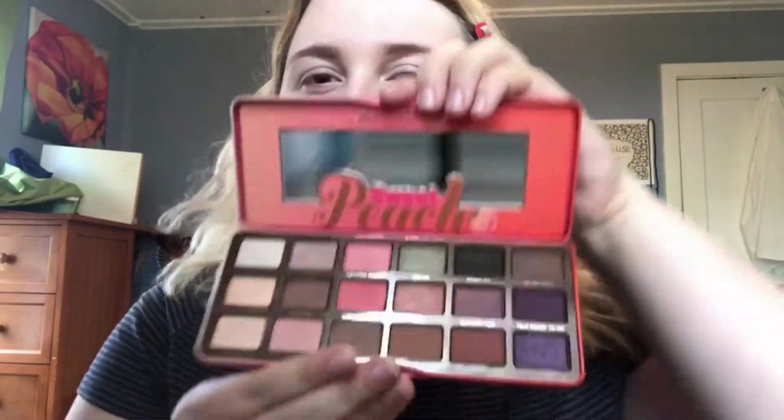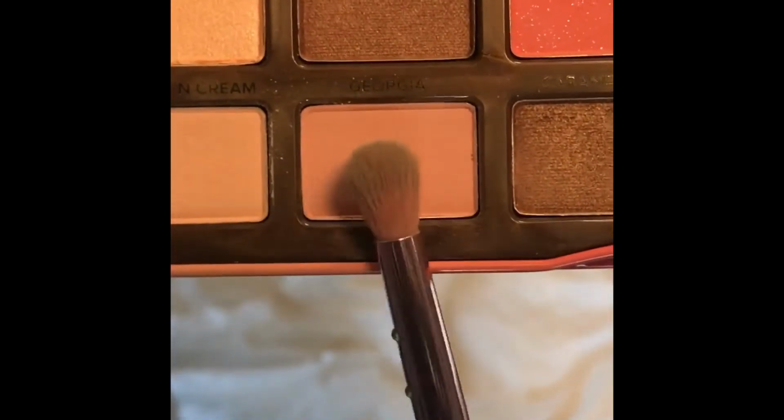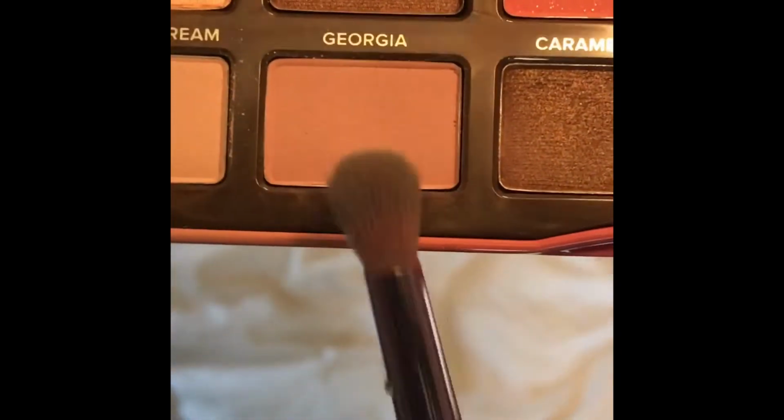The next product I'm going to use is the Sweet Peach palette from Too Faced. It smells so good and it is such a nice palette. The first shade I'm using is Georgia, and I'm going to use this in my crease. The Sweet Peach palette is such a nice buy. It blends out really easily, and I think the colors are super day-to-day wearable. I use it for every day, and I just really like it.